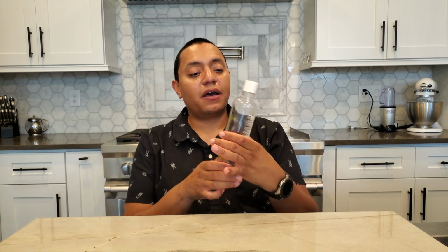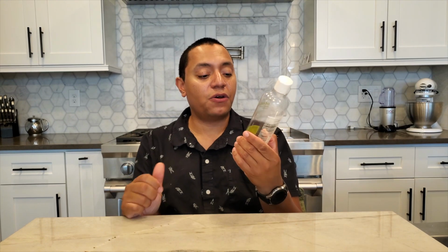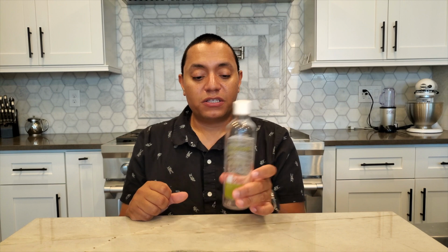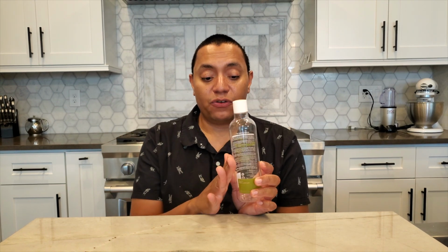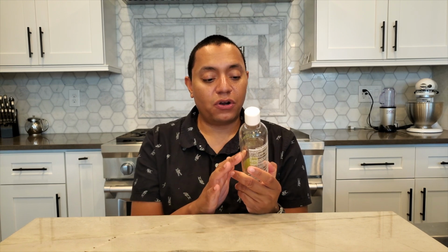And then we're talking about the Aromatica Rosemary Refresh Toner. So this is a big old toner. You get 375 mils. It's a super watery toner. Once again, I'm all out. That has a wonderful, refreshing rosemary or herbal scent to it. It also has some other hydrating ingredients and calming ingredients as well. But it's the Refresh Toner.